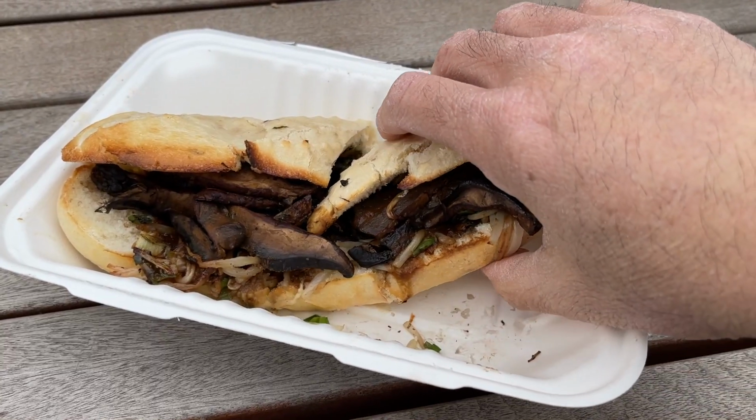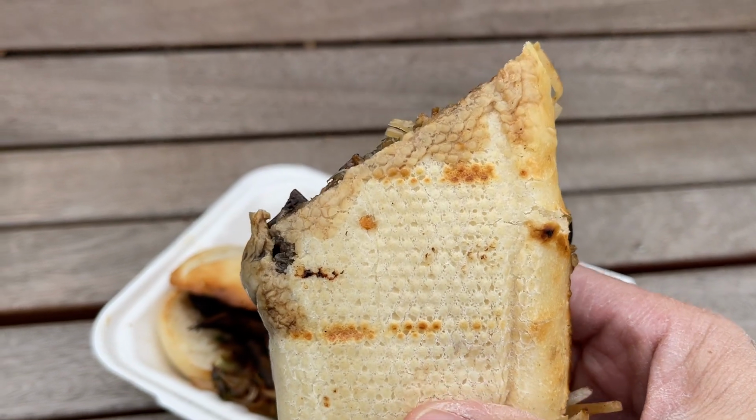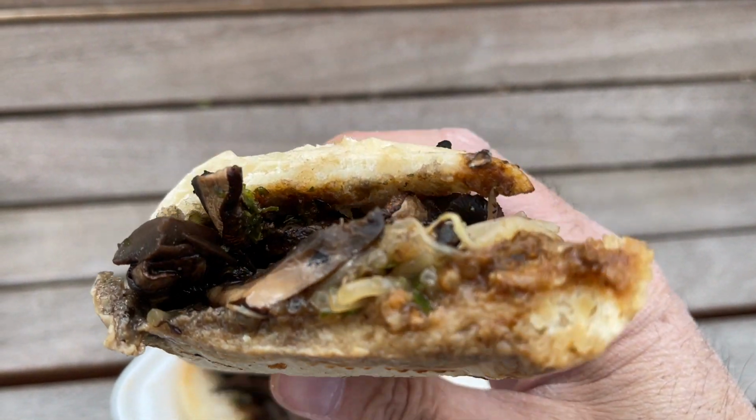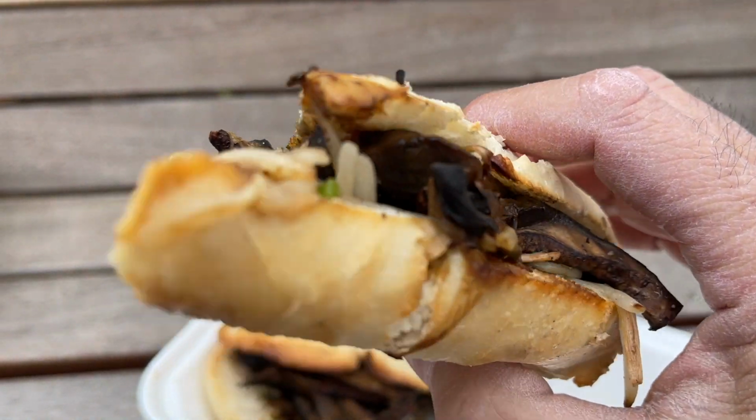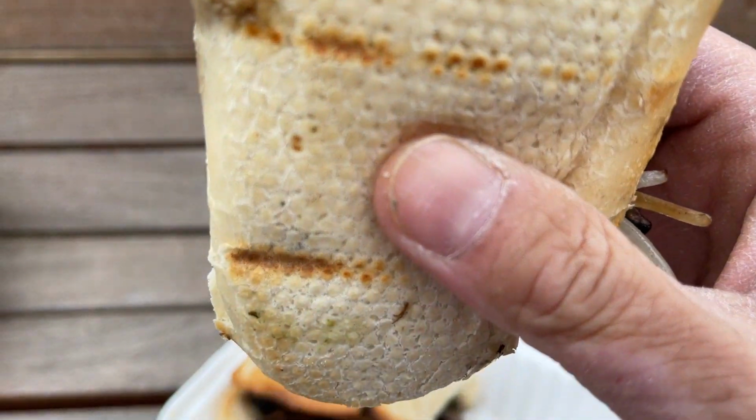Oh, here's the sandwich. I think they make their own bread. I think it's a gluten-free baguette loaf, and it's just packed with portobellos, and it has a slight grilled look on the exterior, on the bottom of this bread, anyway.